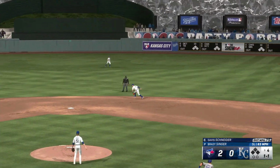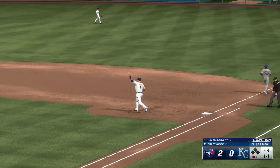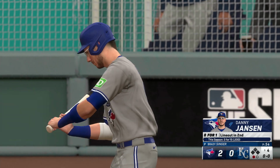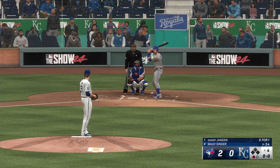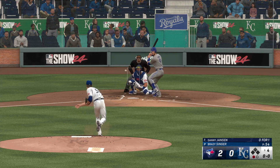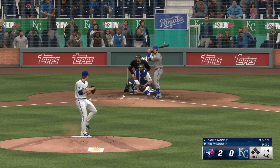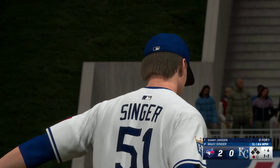Up the middle, Massey. Jump throw, one up, one down. Still relatively early, but with a pair of runs already on the board, the ripple effect of that high pitch count might set him up to do more damage later in this game. Danny Jansen to hit here. 0 for 1 so far. And the pitch a little bit low, ball 1. Next offering is in for a strike. 1-1.